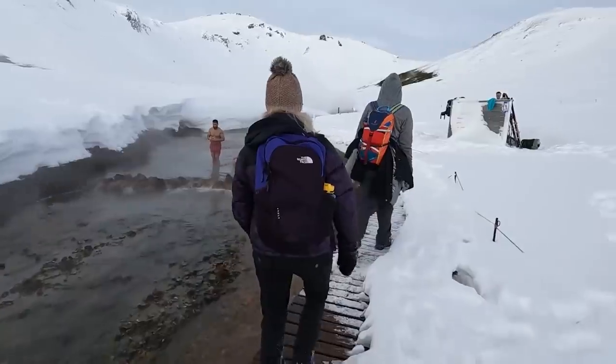We have just made it to the thermal river. It's so cool. It twists and bends around the valley, and we're just trying to find a place where we're going to go in that's deep enough so we don't freeze, because at the moment I think it's about -6.